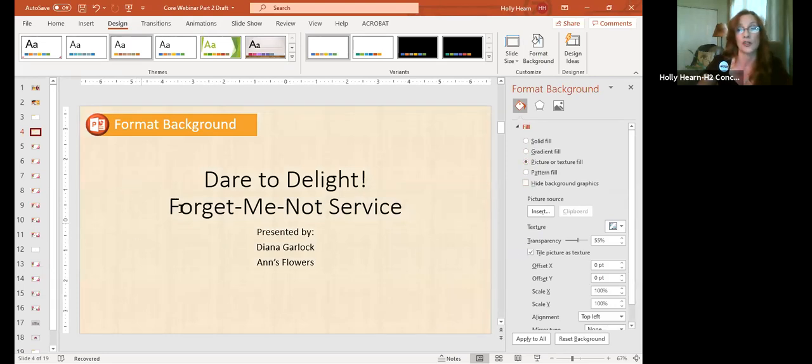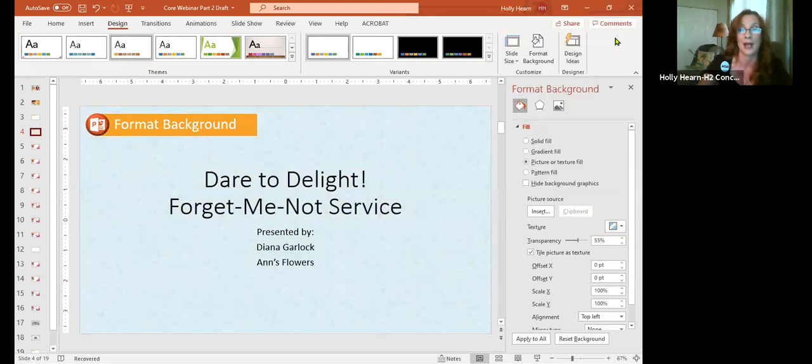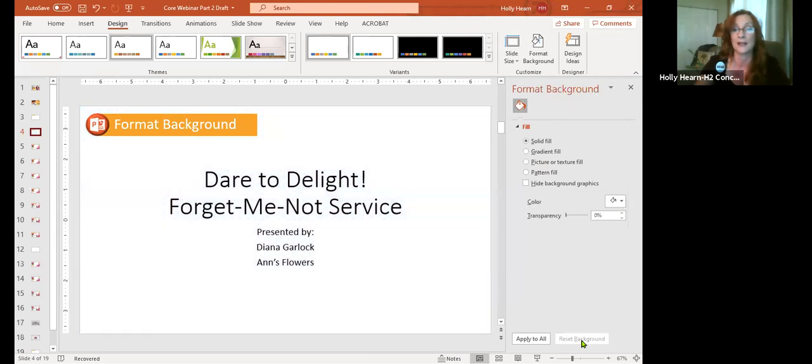It defaults to patterns. So you see picture or texture rather. This texture button right here is another preset, fast and easy way to do a little dazzle in the background. It will shortcut. So if I wanted to add water to the back, I could do that. But again, for those of you who are unfamiliar and get a little frustrated, go down to the bottom and look here and see reset background. If you want to just start back at square one, then we start there.